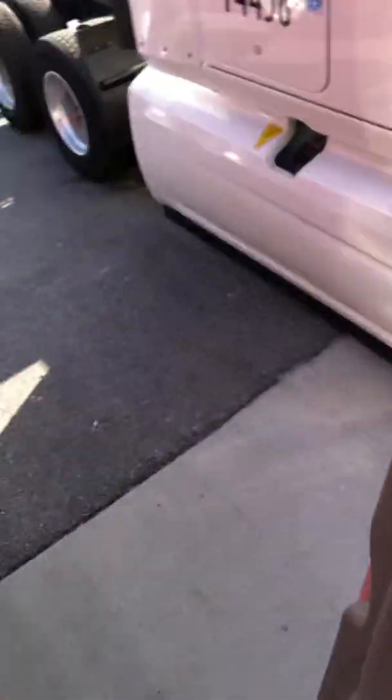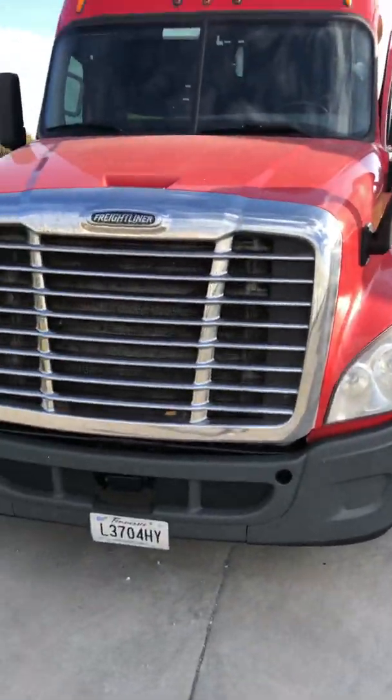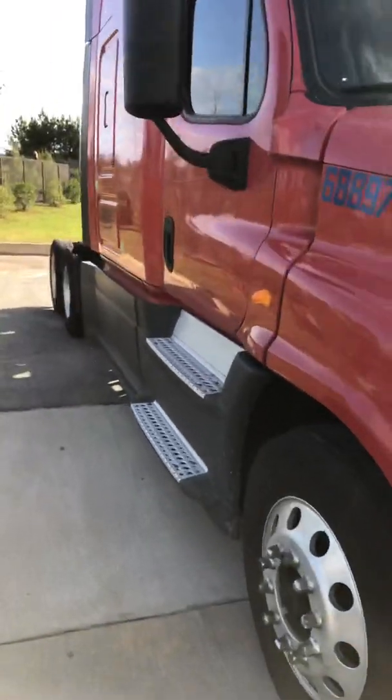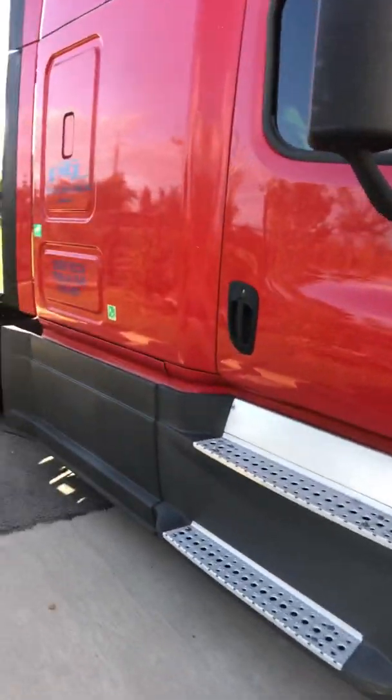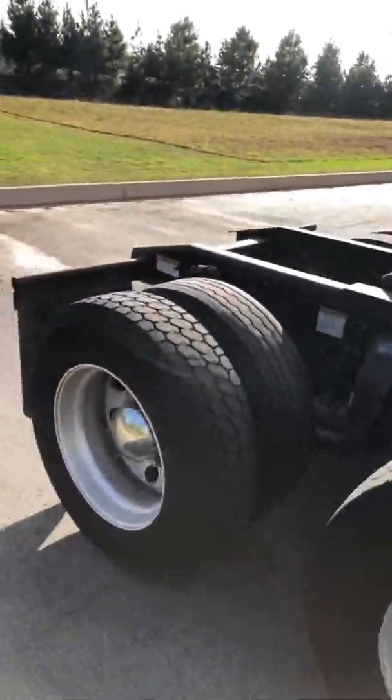it's basically your typical, this is a DD13 Freightliner. It's basically all it is, but I'll go ahead and pop the hood and show you real quick. We'll do a quick walk around of this, and we'll work our way from the front to the back.